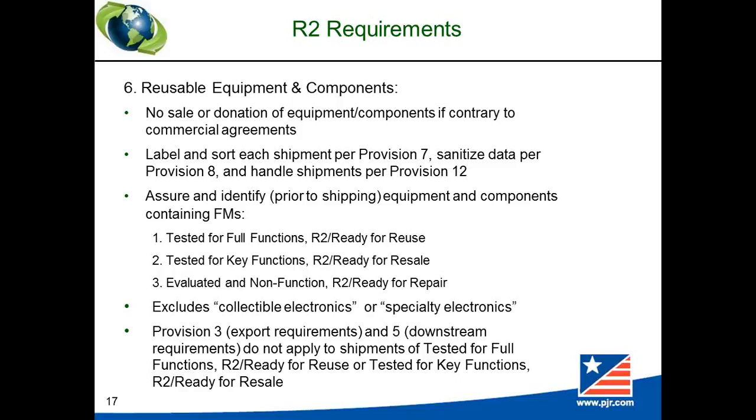Provision 6 discusses reusable equipment and components. So in terms of resale, refurbishment, and equipment that gets tested, this is the provision that is most relevant. Making sure in general that if you or your customer have commercial agreements that require equipment not be resold for whatever reason, you're adhering to that within the organization and have a way of distinguishing that equipment from the other equipment, so it doesn't get sold because it has resale value. There needs to be some way to distinguish those that can't be sold or donated from those that can, if that applies to your organization.